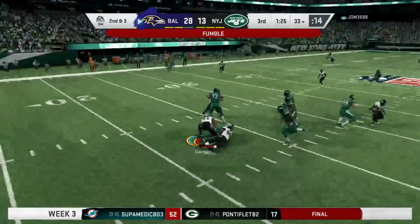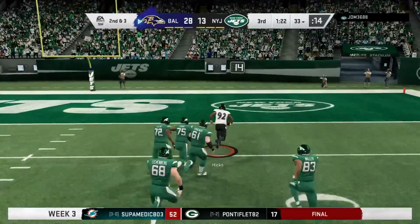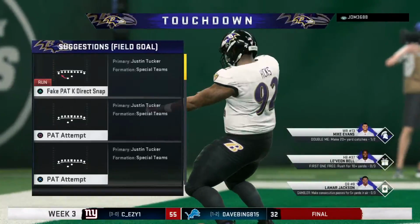And Darnold, he lost the football, and it's picked up by the Ravens. And he will score. Touchdown, Baltimore.